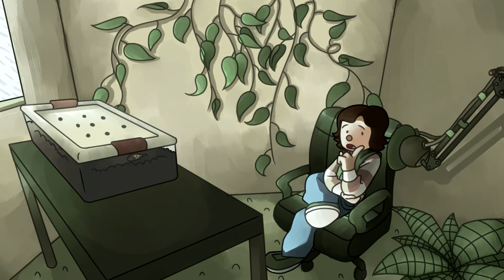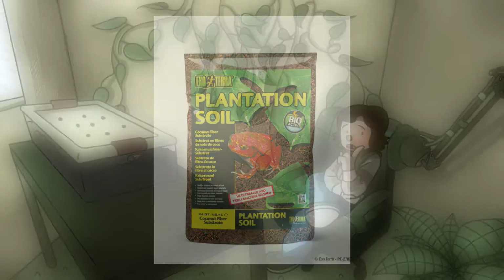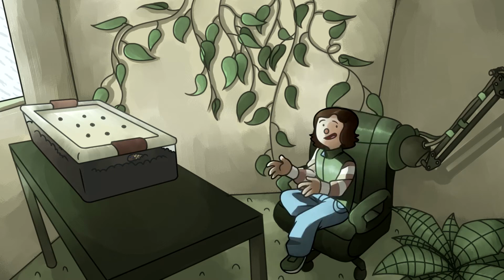I'd recommend the typical dirt substrate of Exoterra plantation soil, as usual. You could, theoretically, mix some sand into the substrate for it to be more like the ground in the wild, but should you? I don't think they can tell the difference. They're tiny and, no offense, pretty simple-minded. Put them in a tub of dirt and they'll have a blast.